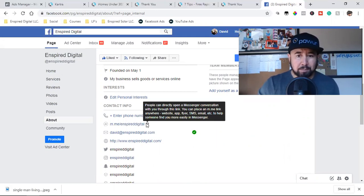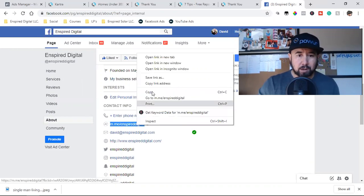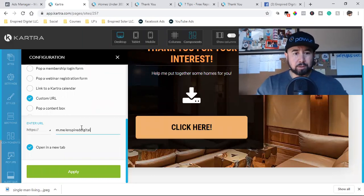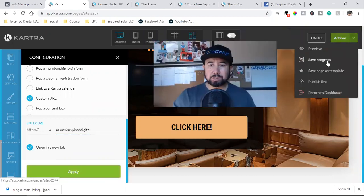So people can directly open a messenger conversation with you through this link. You can place an m.me link anywhere, website, app, flyer, SMS, email, etc., to help someone find you more easily in Messenger. So I'm going to grab this link right here. This is the one I want. I'm going to copy that, and then I'm going to bring it over here and paste it there. And I'm going to open it in a new tab, apply. And then I'm going to come over here and save progress.